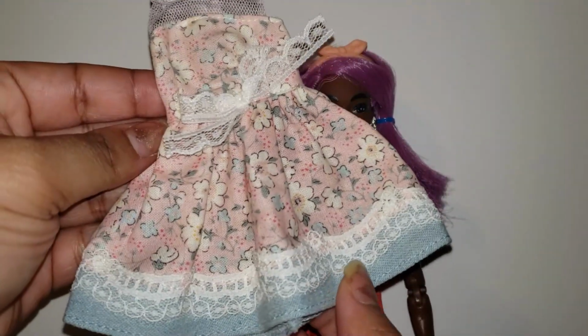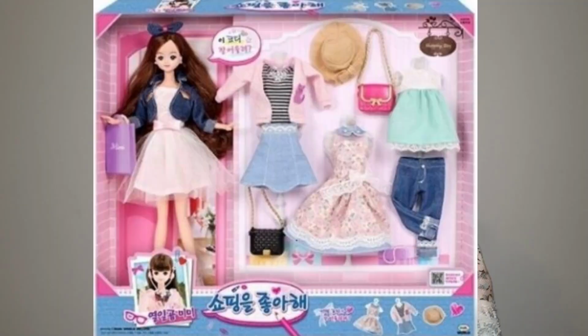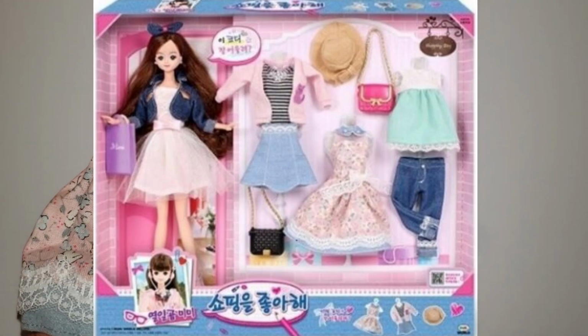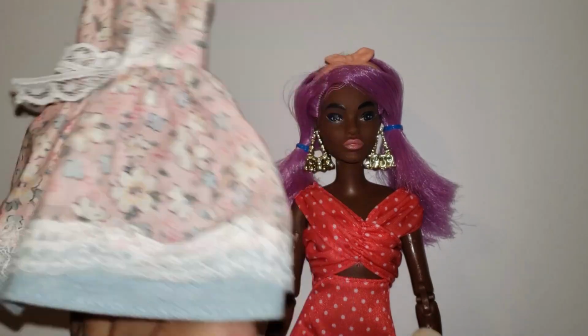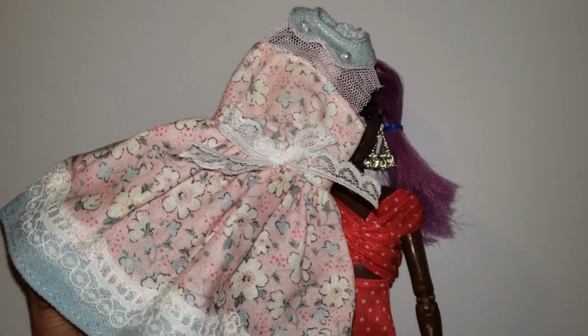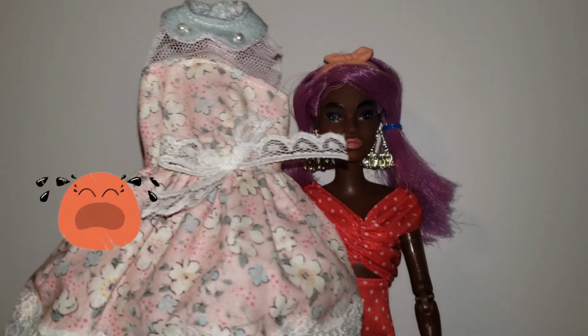So this is a dress that I got from my Mimi Korean doll set. It came with quite a few outfits, which is part of the reason why I wanted that set. I figured if the doll was completely whack, then at least I'd have some cute clothing pieces that I could put my Barbies in. I was right in that the clothing pieces were super cute, but I was wrong in the sense of not all of them fitting on my Barbies right.